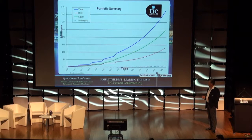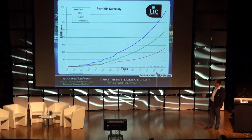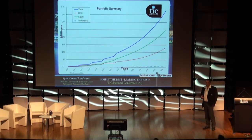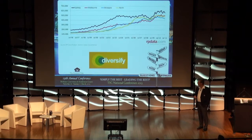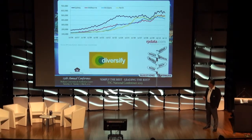Also illustrated in the summary graph, so you can see when you're accumulating properties, your debt's higher than your equity. But this is ideally what you want to see, your portfolio value accelerating away with your equity away from your red debt line. And this is the amount you're withdrawing, the little dotted line, quite small compared to your portfolio value. So like we said, diversify around the country because you capitalise on different markets where your property's growing, other markets are a bit flat.